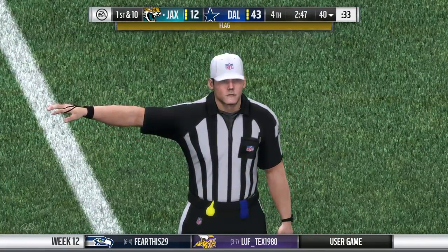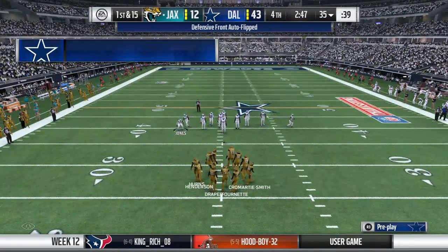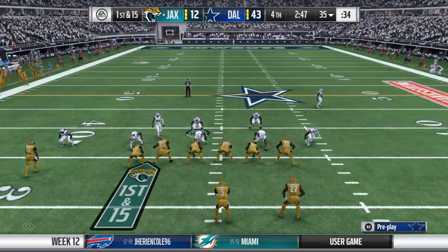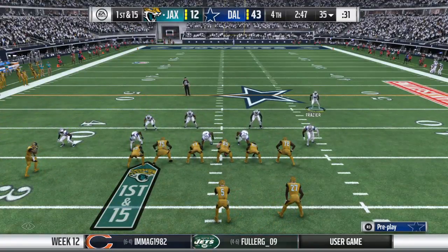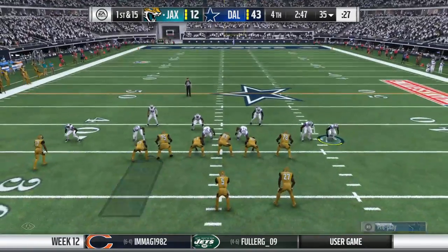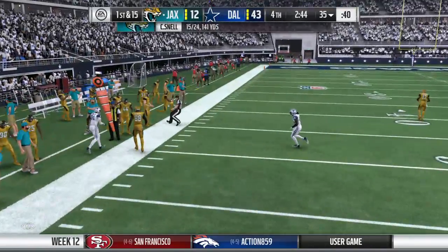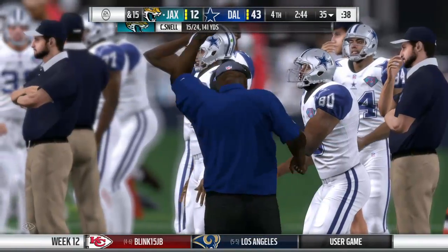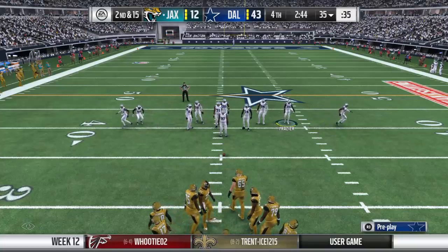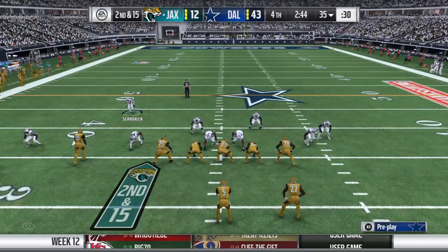False start, offense. And the D-line pinching together must be expecting the run. From the shotgun, he'll look to throw. And seeing no options, he just tosses this one away, incomplete. Now that'll bring up second down. Here we go now.